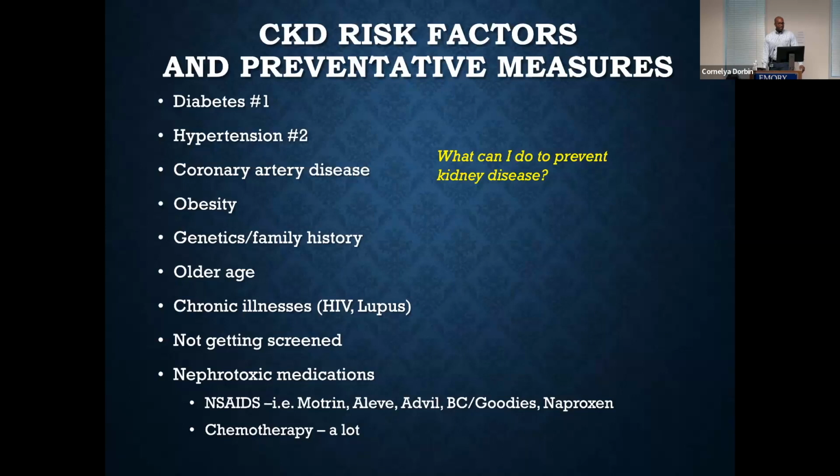We see a lot of patients what they call crash onto dialysis in our hospital, especially at Emory Midtown, especially at Grady. These are patients who have never seen a kidney specialist in their life until they get to the hospital. And a lot of these guys are young. I got one right now who just started. He's only 31.